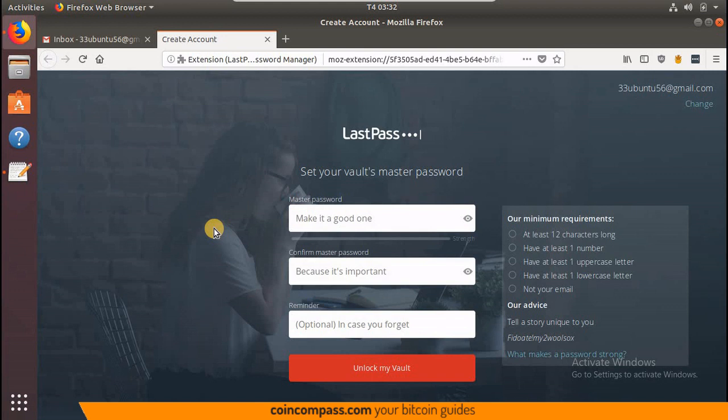So now we come to the most important step, creating your master password. And it really is good marketing because it is the last password you ever need. I don't know what my Facebook password or my Gmail password is for my accounts, because they're long, random, high entropy passwords that I just don't need to remember, and LastPass handles it.